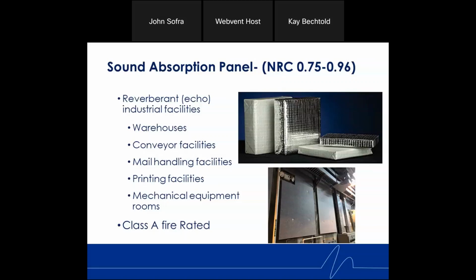Every slide, even though I don't have it on every slide, it is all Class A fire rated. So I think that's very important, because that's one of the first things you're going to be asked was, hey, I can't just put this up on my walls. How does it react to fire? So the NRC here is a 0.75 to 0.96. This product can be 1 or 2 or 4 inches thick.